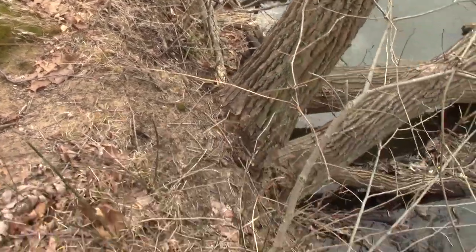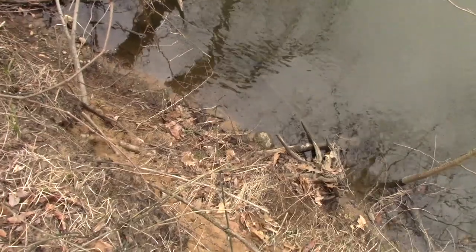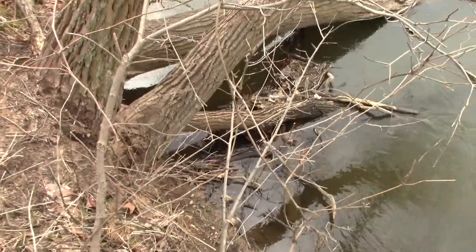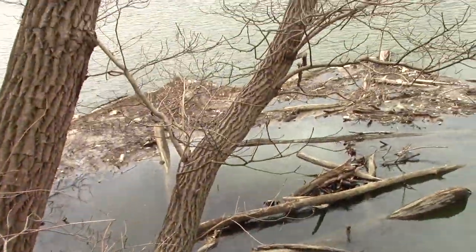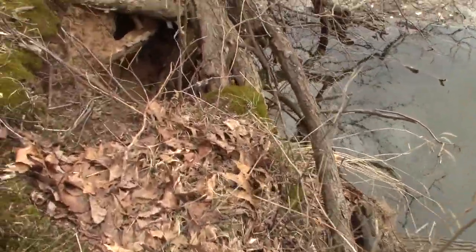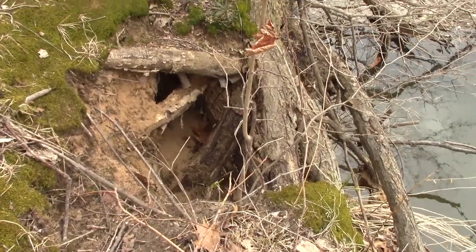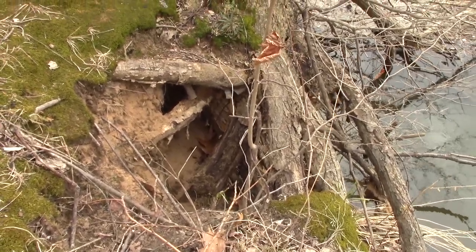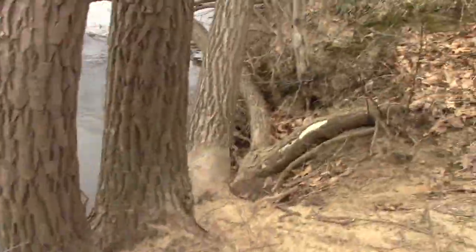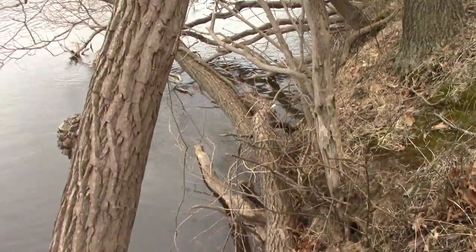Here's some cool stuff. I'm standing above the St. Joe River, probably about 10 feet above it, looking down. And this is some of the erosion. Trees falling in and over on the riverbank. The river rises up quite a bit occasionally, and you get erosion. Cool stuff. This tree's not sure what it wants to do.